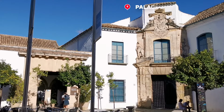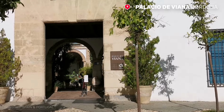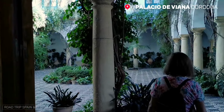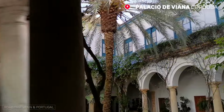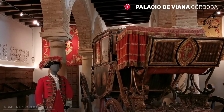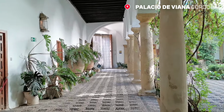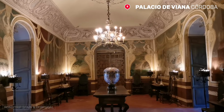If you have time and love patios and flowers, there is a wonderful place for you, unmissable if you visit Cordoba during the spring, the Palacio de Viana. The Viana Palace is a listed building containing 12 courtyards and patios, each one different from the next one. We visited the palace during fall when the flowers are definitely not at their best, and even so we loved it and we can't wait to return in spring.